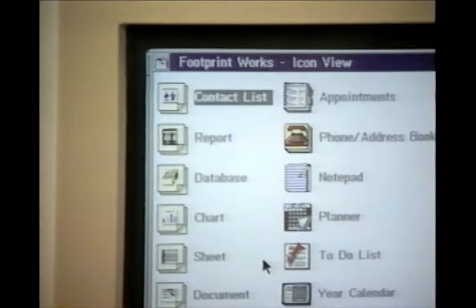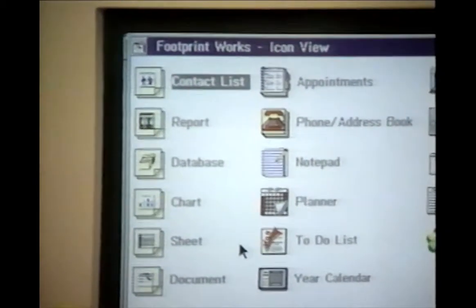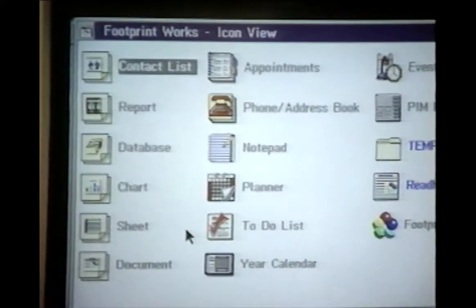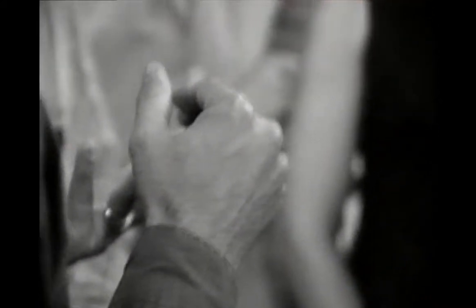Now, last but certainly not least, within the bonus pack for OS2 version 3 is FootprintWorks. The FootprintWorks collection contains database, word processor, spreadsheet, report writing facility, charting utility, and I don't mean little applets, full-blown 32-bit OS2 applications. They're multi-threaded, and they're also supportive of dynamic data exchange.